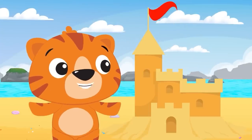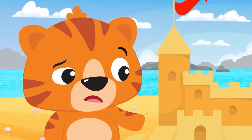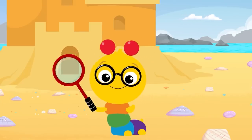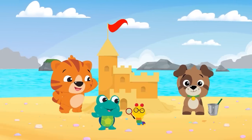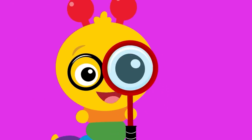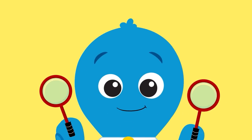Look at this great sandcastle! And look at all these shells! What are shells, anyway? Great question, Tinker. Why don't we take a closer look? When you're feeling curious and you want to know, take a closer look and your mind will grow.